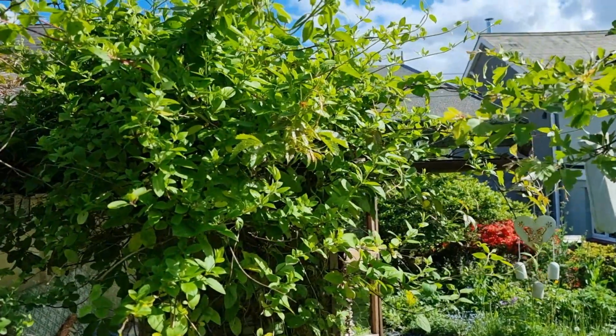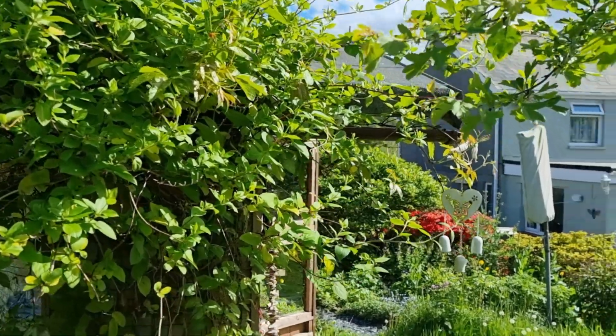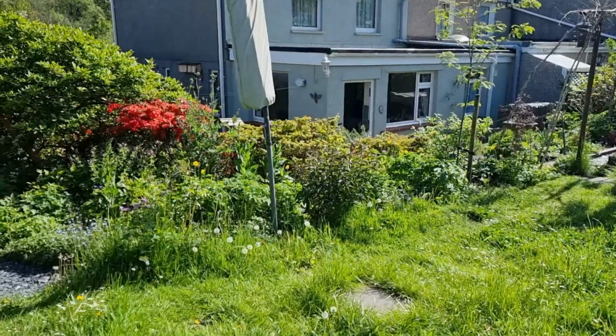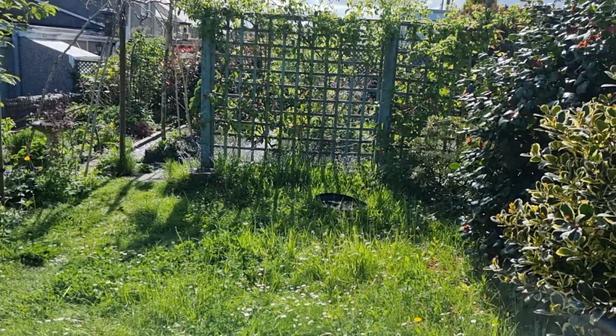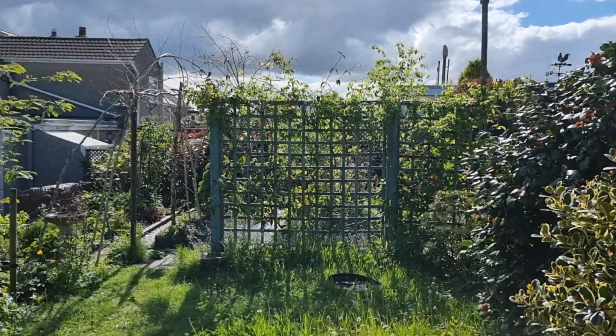past another honeysuckle which is growing up over the summer house, through onto the lawn, and then you can see it from the other way round. Into the sun, I'm afraid, because it's getting towards evening.